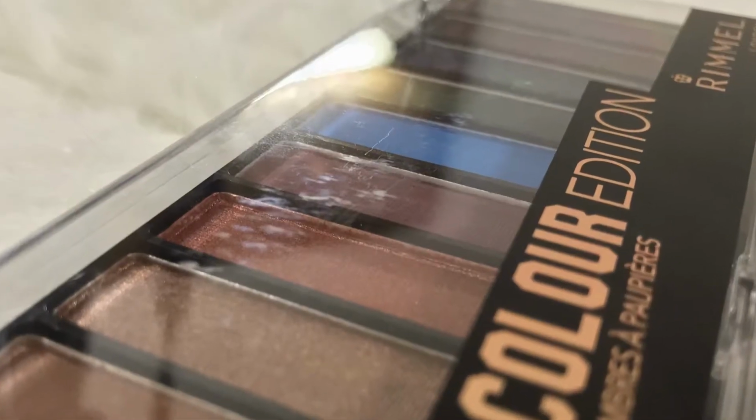I ordered it online, and when I got the package, it was a little bit scratched on the outside, as you can see here. But that's what happens, you know, when there isn't any extra packaging, and that's good for the environment, obviously. And also it's helping keeping the price lower, because you don't have to produce this extra packaging. So it's not really an issue for me, but I just wanted to mention it anyway.